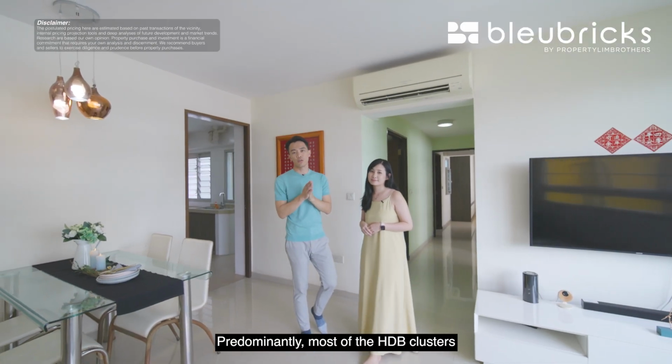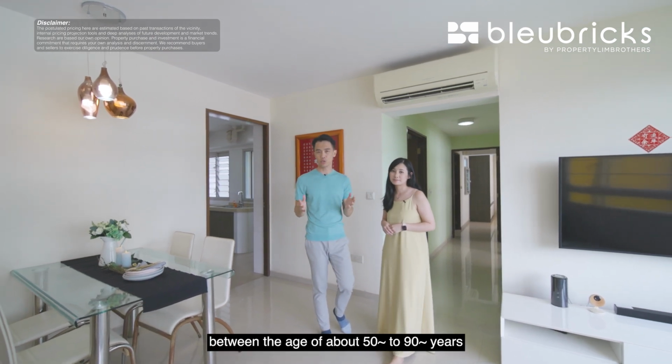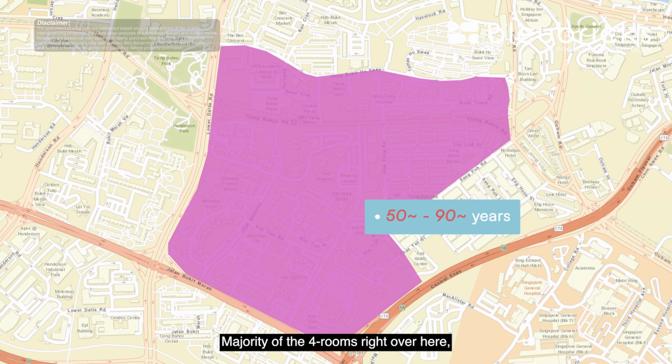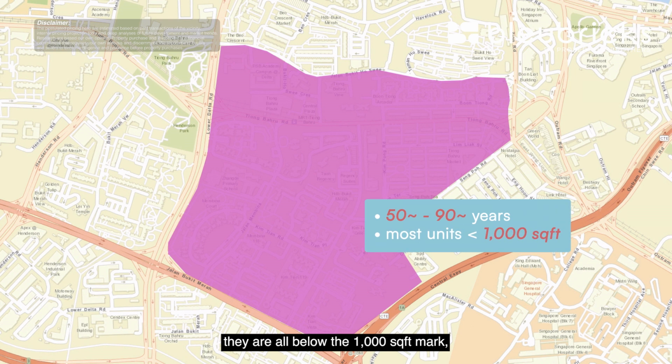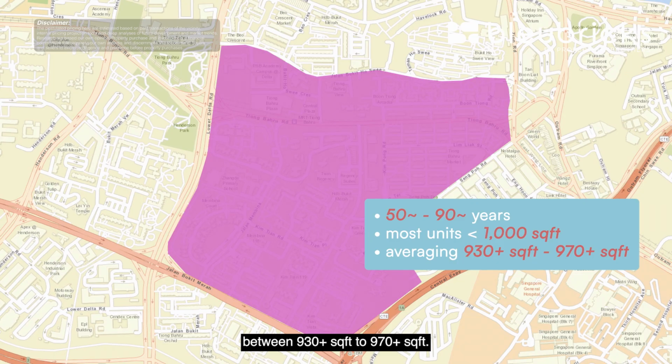Predominantly, most of the HDB flats in Tiong Bahru area, they are averaging between the age of about 50 odd years to 90 odd years. Majority of the 4 rooms right over here, in terms of the size, they are all below the 1,000 square feet mark, with some of the size averaging between 930 over square feet to 970 over square feet.